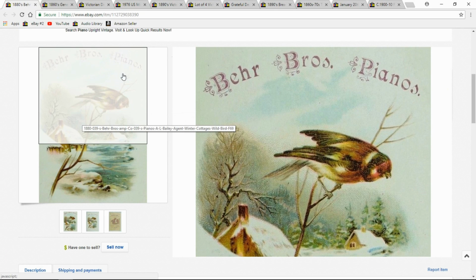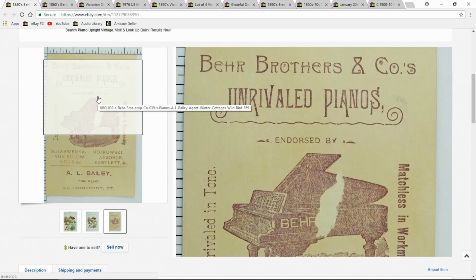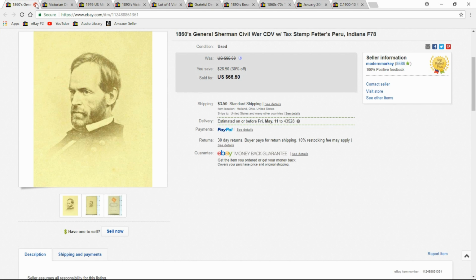This one here, I think this one went for 15. It's an early one. It has a little bit of damage in one spot, paper lift, but other than that, it's a cute card. It wasn't up very long. Maybe I've got 40 or 45 cents in it. Let's see here. Next one.